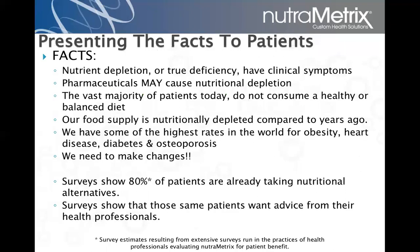All right, so presenting the facts now to the patients. First of all, you need to know just yourself that our surveys show that over 80% of patients are already taking nutritional supplements, and that they would prefer to have advice from their trusted health professional about their supplementation. The other thing to keep in mind is most Americans, and therefore most of your patients, don't consume a healthier, balanced diet, right? And even if they do, our food supply is nutritionally depleted compared to years ago. So we really do need to supplement.